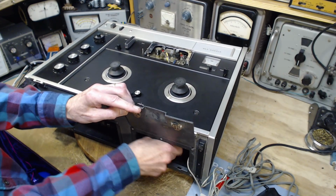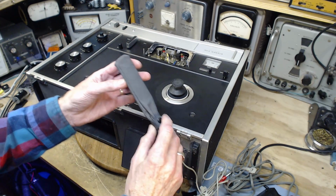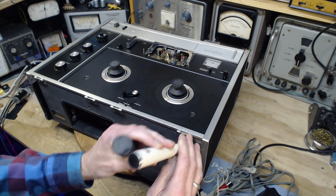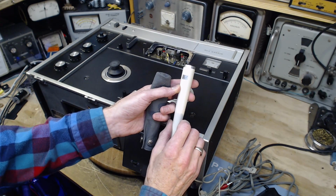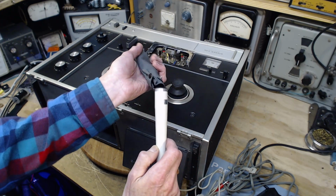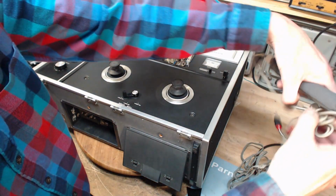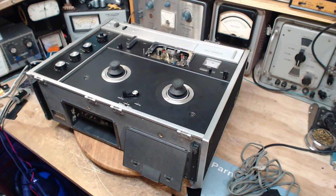Really jammed in here. There we go. Wow. Dynamic microphone. MTL F96 impedance low, Japan. Okay, that's great. 2 interesting microphones, 2 for stereo. I'm going to set them over here.